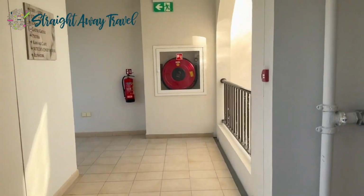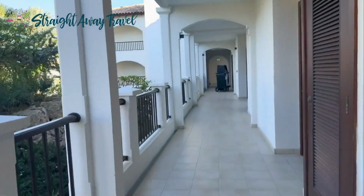This resort is rated a 5-star Diamond Award from the American Academy of Hospitality Sciences.